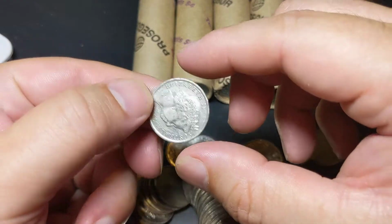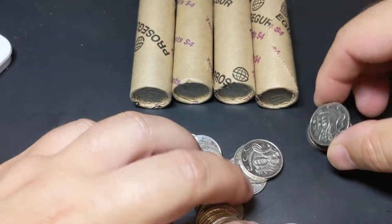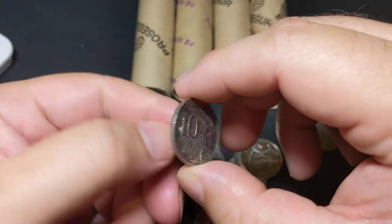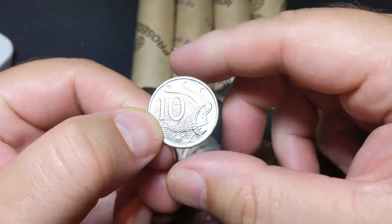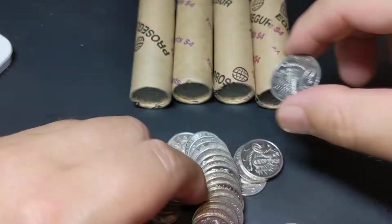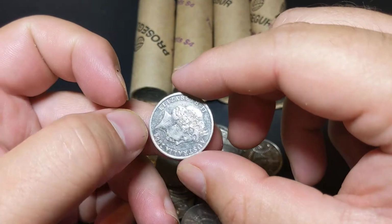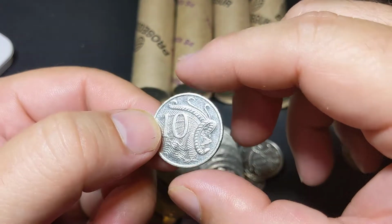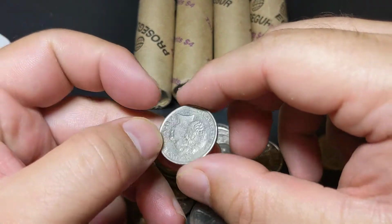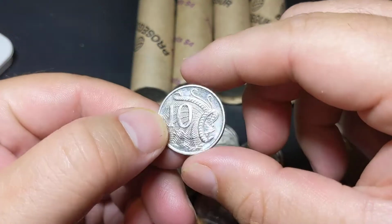So once again, we always look for low mintage coins, or any kind of error coin. So I'm just going through, taking a look at the dates, making sure that I rotate the coin, and seeing if there's anything out of the ordinary. So all the coins I've come across so far are all fairly standard coins, nothing special.